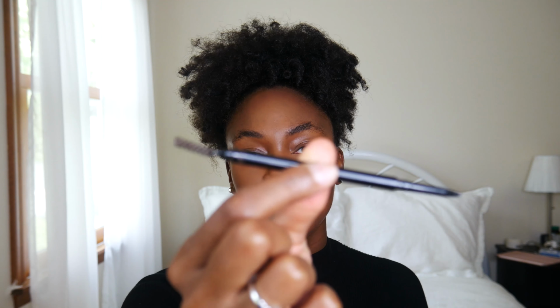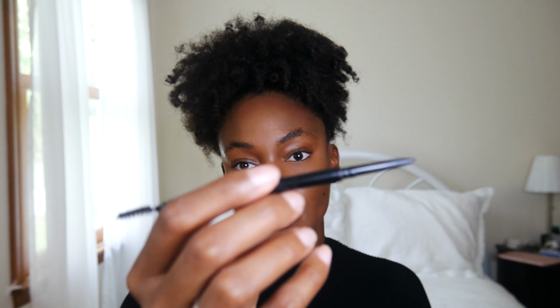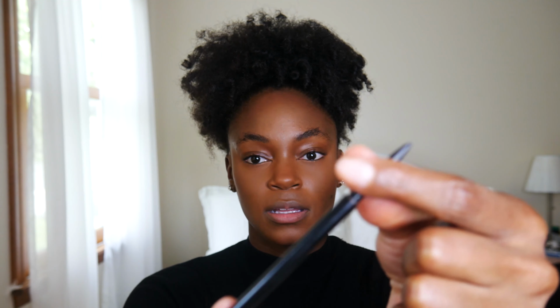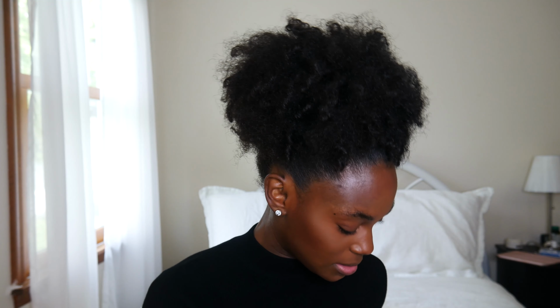For my eyebrows, I actually am obsessed with the LA Girl, I guess, brow duo. I don't know the name for it, I lost the cap, but it has a spoolie on this side, hopefully you guys can see this, and then it has the pencil which rolls up and down on the other side. So what I like to do is, as you guys can tell, if you didn't notice already, I have like no eyebrows.